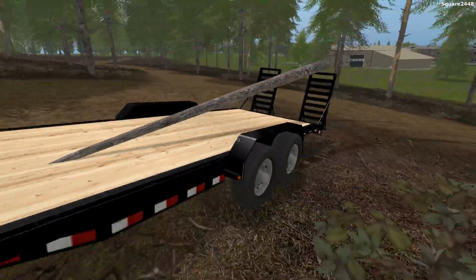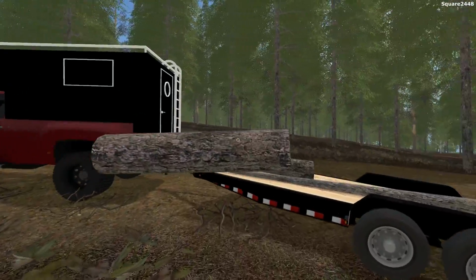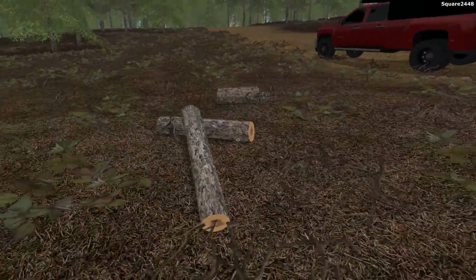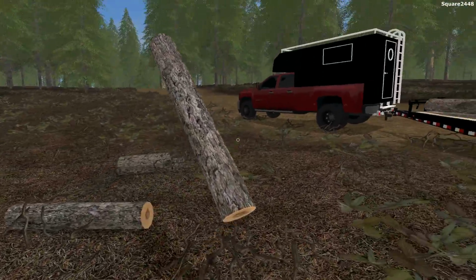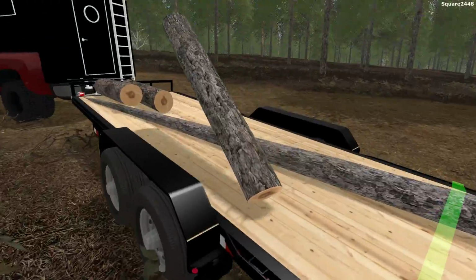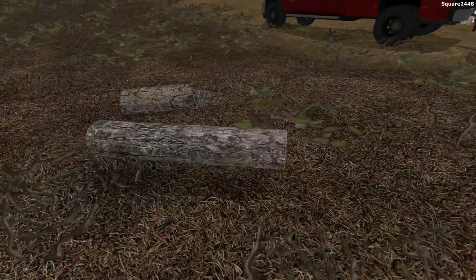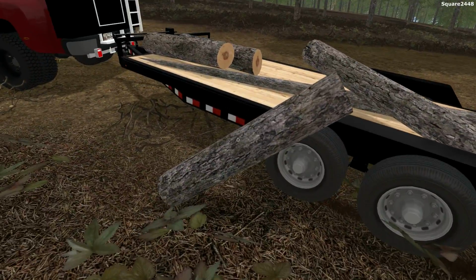So we'll be loading this on, and as we load up all the wood, I want to be pretty careful. I do not want to damage any of the wood on the trailer, because we want to keep this trailer as good as we can. And like I was saying earlier, this is brand new to us. We just got it last week, and I want to keep it looking nice, and I do not want to repair a brand new one.